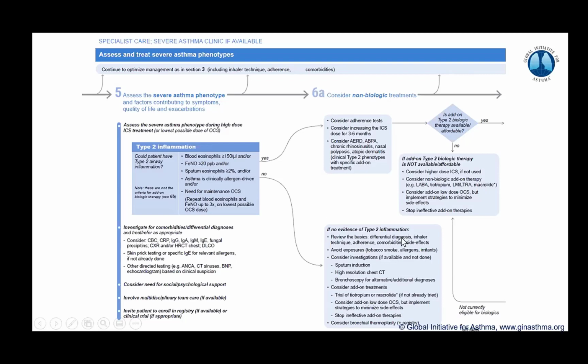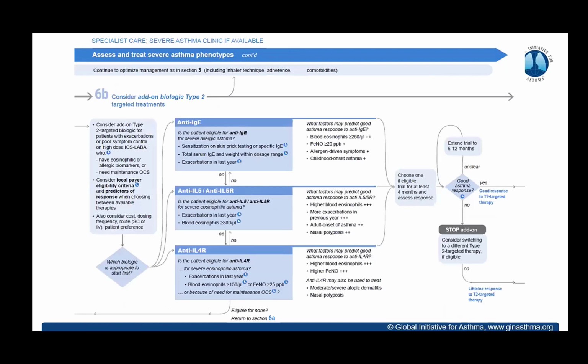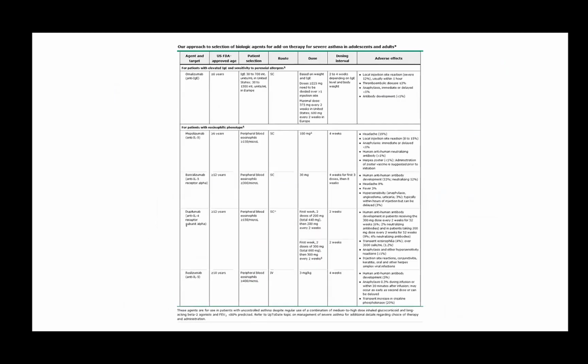If you're at this point and you found evidence of type 2 inflammation, then you can try a biologic. Some biologics that are available: omalizumab, which would be for elevated IgE. That was one of the first ones. For omalizumab, your levels have to be between 30 and 700. It's subcutaneous. There is actually a risk of anaphylaxis with the first few doses, so you have to stay in the office when it's administered. There are some adverse side effects listed there.